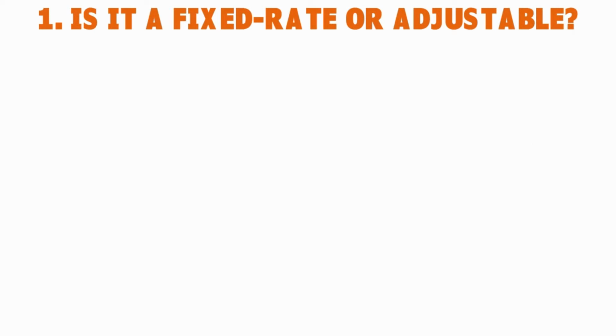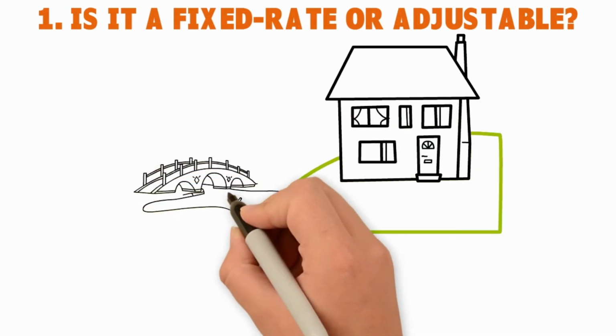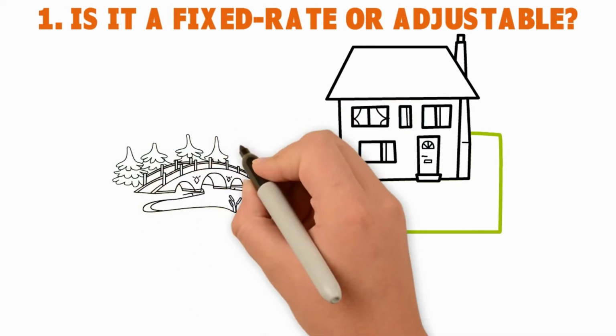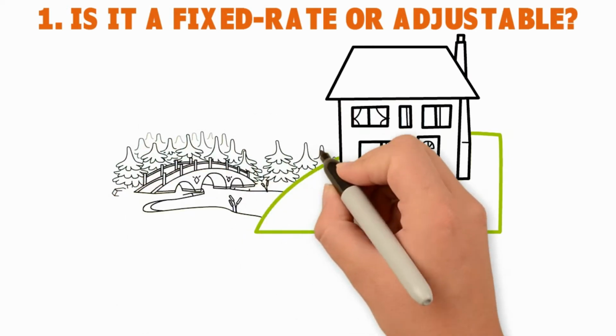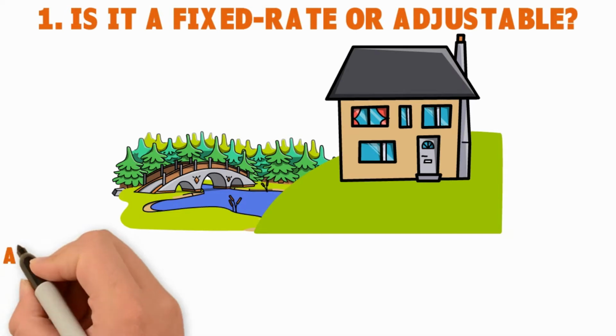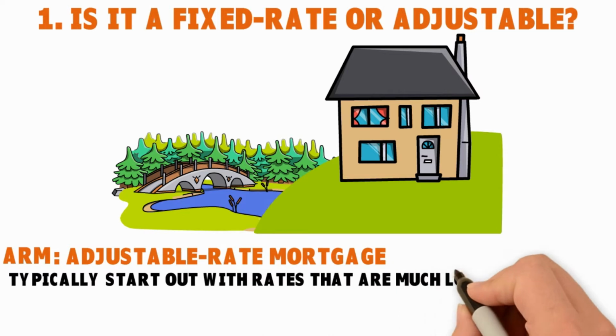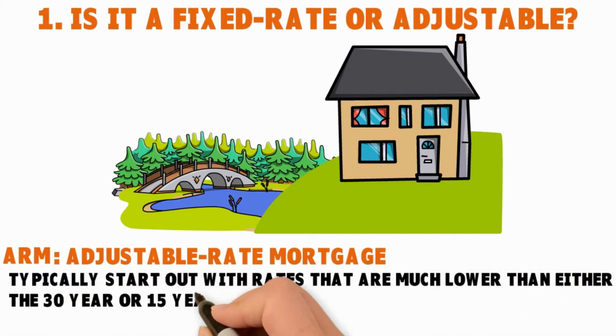So the thing here is that a lot of new homeowners are going for fixed rate mortgages, right? Or ones where the interest rates stay the same over the length of the loan. So if you have a 30-year or 15-year fixed rate, that means you're paying the same amount over the loan period. However, there is something called ARM, adjustable rate mortgages, which typically start out with rates that are much lower than either the 30-year or the 15-year fixed rate. And this might sound attractive for some people, and you have to think about your particular financial situation to see if it works for you.